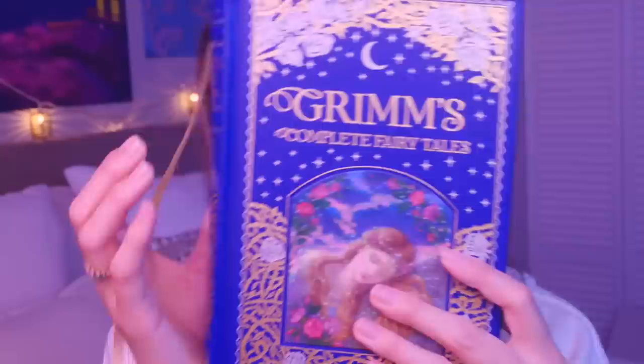Similarly, organic sounding, coming from the same source, would be page turning. So I do have this book here. This is the Grimm's Complete Fairy Tales. Now, I wouldn't say that the Brothers Grimm are very relaxing, but the book itself is very pretty.